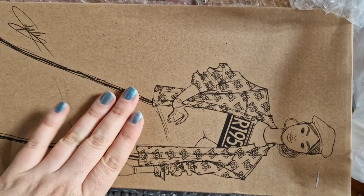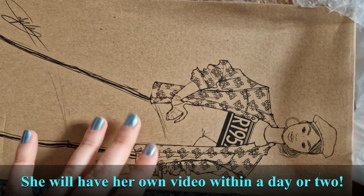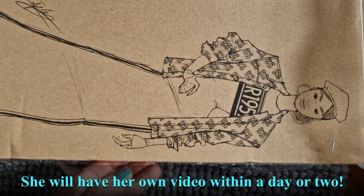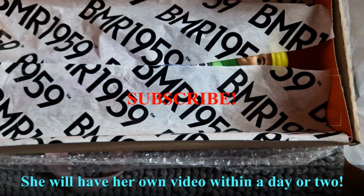And then the reason I ordered Rey as a bonus was this doll. She's one of the few BMRs that I still don't have.